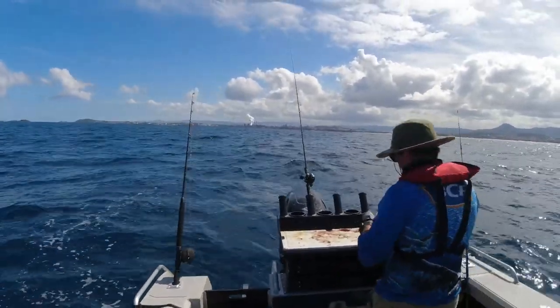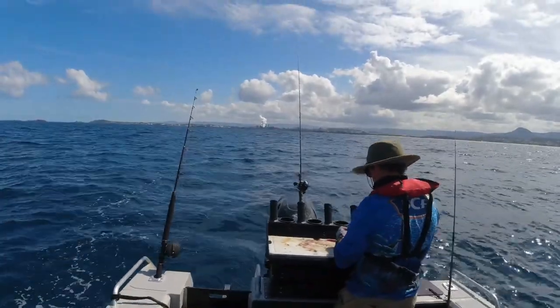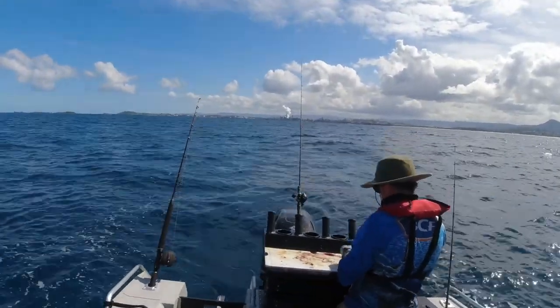This skirt is looking a little bit worse for wear, I must say. The skirt's gone. I think I've got some replacement skirts, so that's okay. Can just put another skirt on it when we get home.